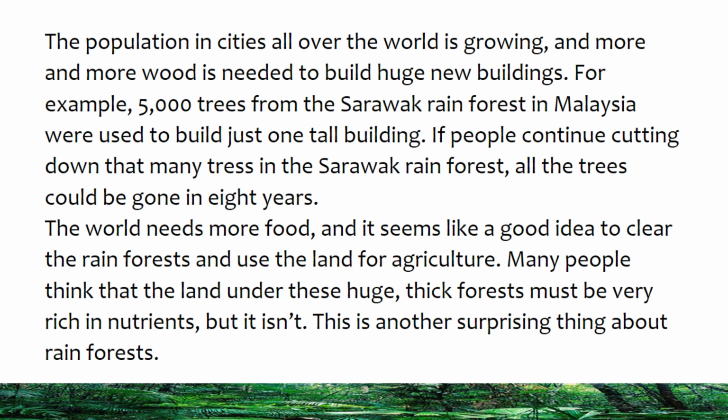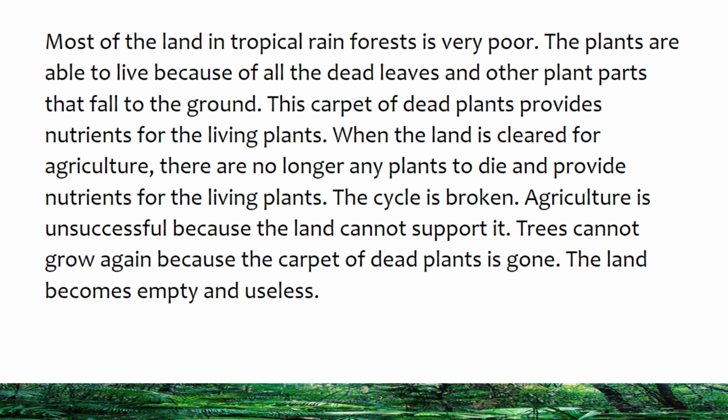The world needs more food, and it seems like a good idea to clear the rainforests and use the land for agriculture. Many people think that the land under these huge, thick forests must be very rich in nutrients, but it isn't. This is another surprising thing about rainforests. Most of the land in tropical rainforests is very poor.